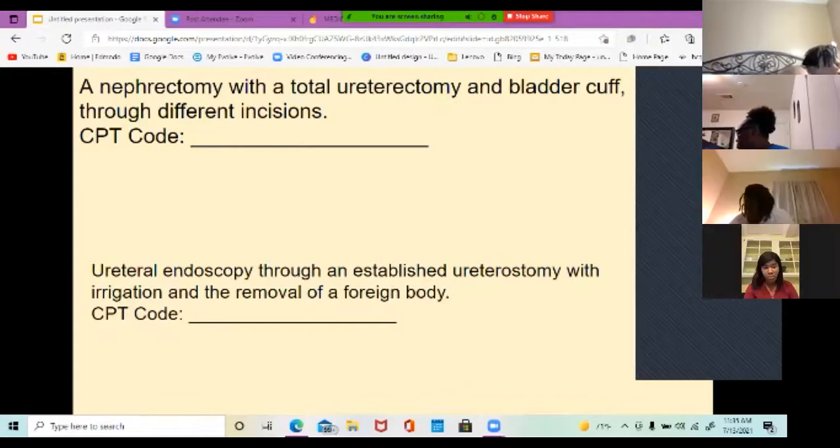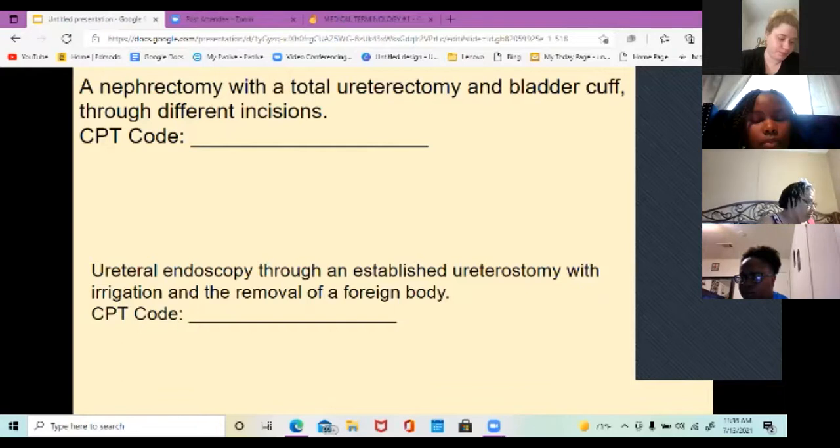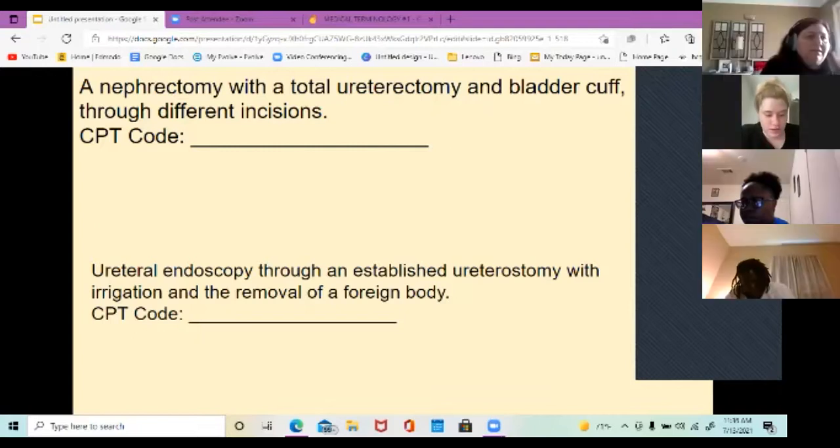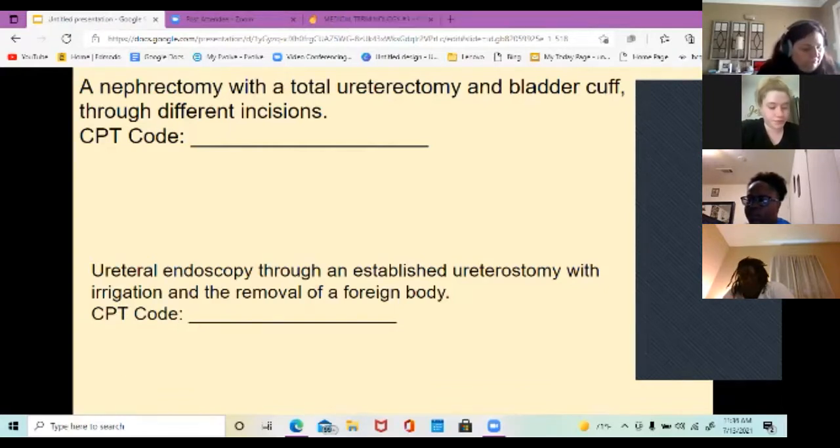Okay, who wants to venture a try? It's 50236. 50236. Who agrees? I agree. Miss Elise, do you agree? Yeah. Why is it 50236 instead of 50234? Because it's a different incision. See how just one little bitty term or one word can make a difference. But that was very good. That's great. Okay, so let's go to our next scenario.